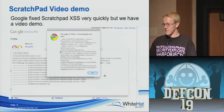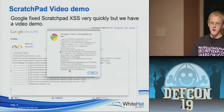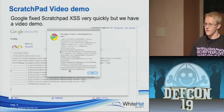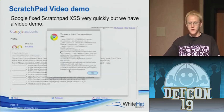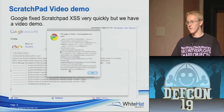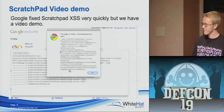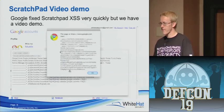But we can effectively inject our own JavaScript into these web pages without any sort of vulnerability in these web pages. So there's no cross-site scripting that we know of in Google.com that we're utilizing here. We've simply injected the JavaScript directly into the DOM via these extensions. And so you can see on the screen, we just have a stereotypical alert box with a cookie in it.